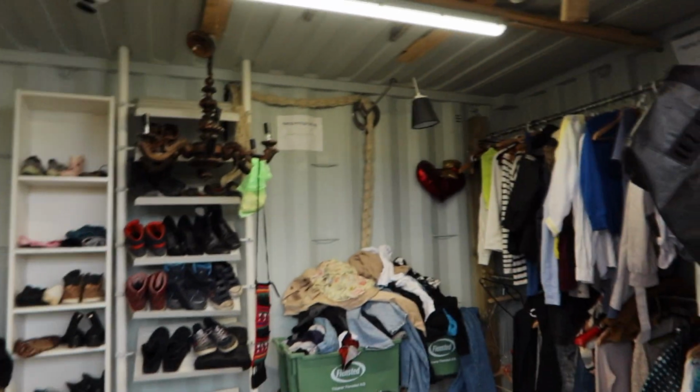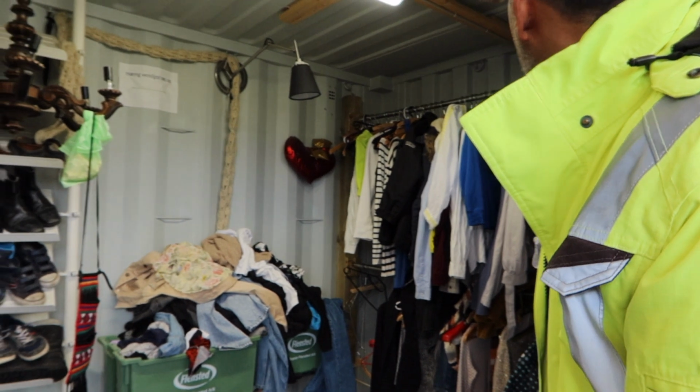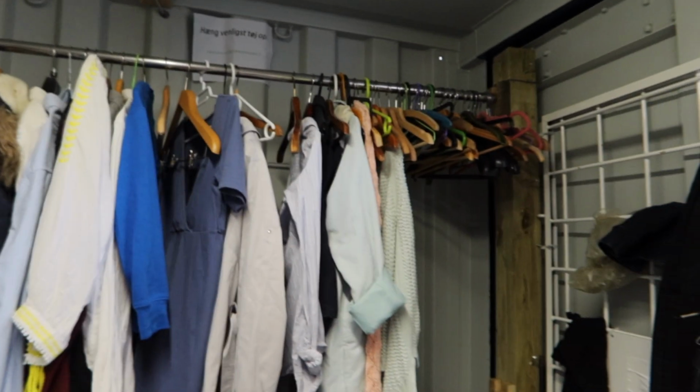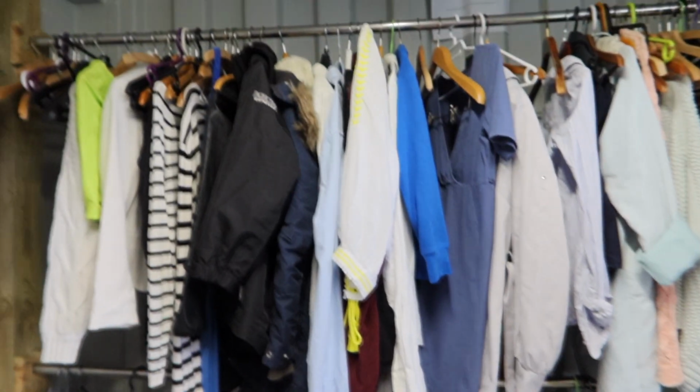So what do we have in this one? Well, this one closest, and actually that's the famous area, the right side. We have a lot of people coming with clothes, and most of it is very nice clothes, and sometimes brand new.